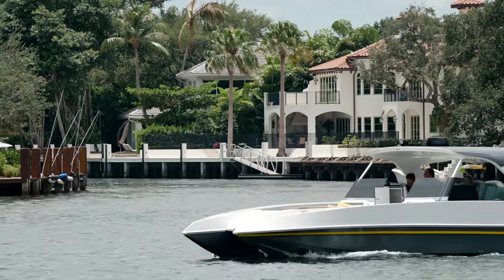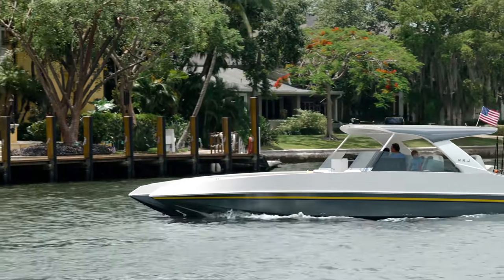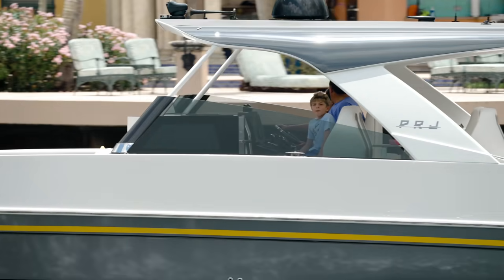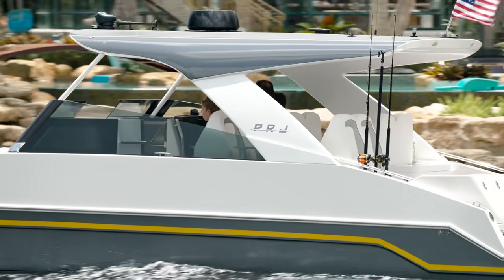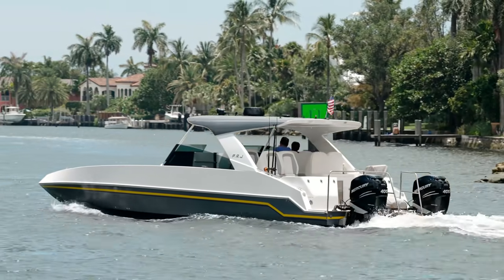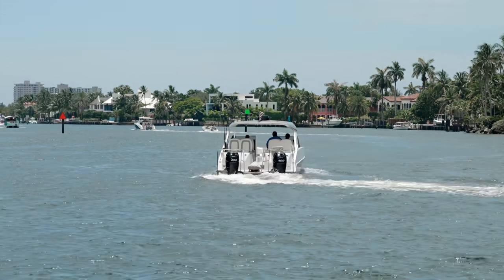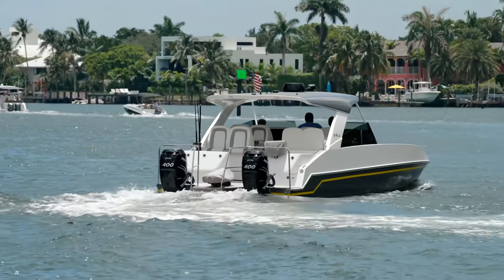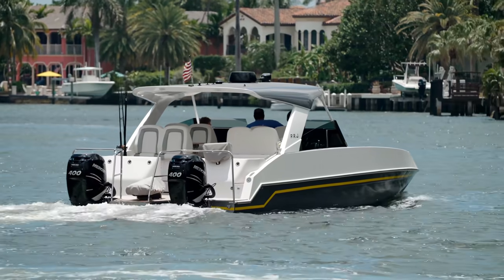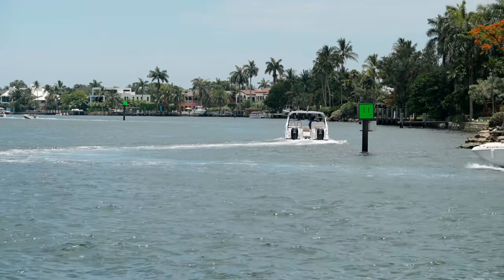Wait a second. This boat kind of looks familiar, dude. Yes! Oh, look who it is! You guys remember this video? I did a video on this boat. The PRJ. Oh my goodness, look at it, dude. I did a video of this exact boat, Brazilian company. Damn, I gotta put the link for you guys to check out that walkthrough. That's cool, dude. Wow, this is why I like this area, guys.